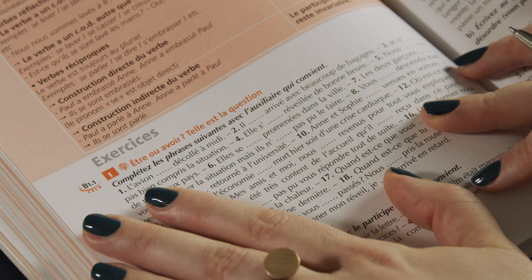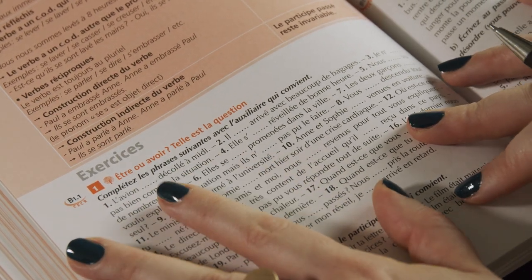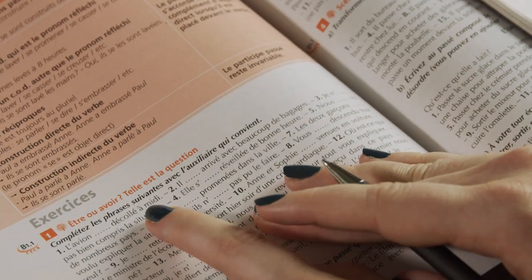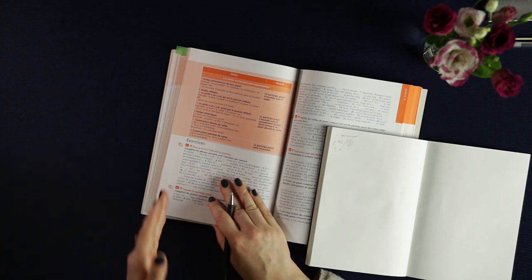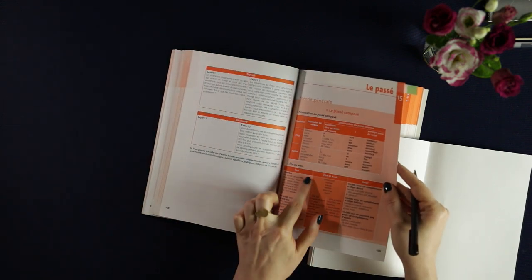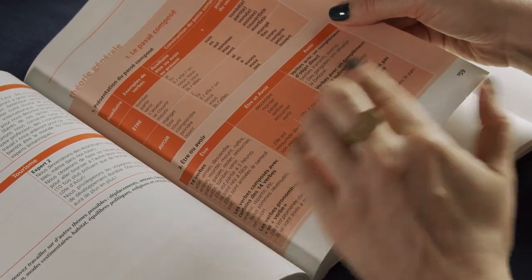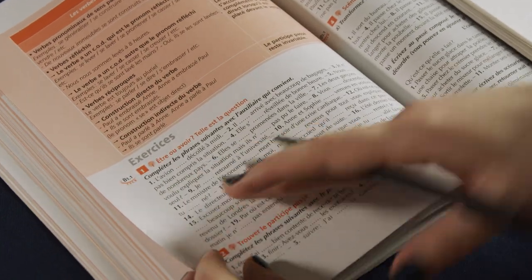So, l'avion décollait à midi. This would be l'avion a décollé à midi. You might think takeoff is a motion, obviously. But when we look up our 14 verbs of motion, décollé is not in there. And if it's not here, it means we're using avoir.